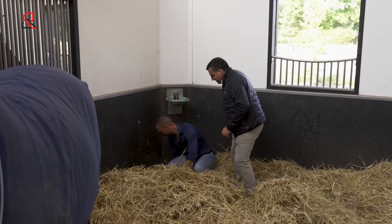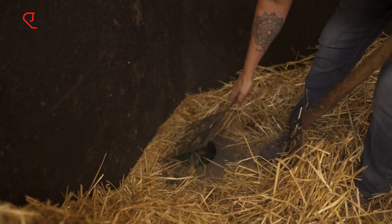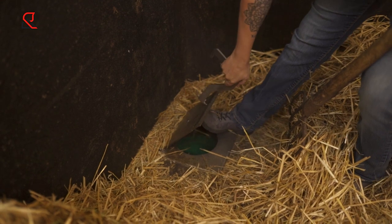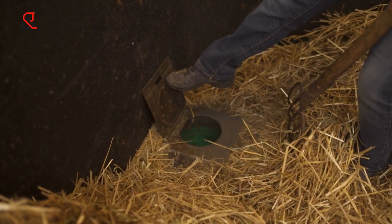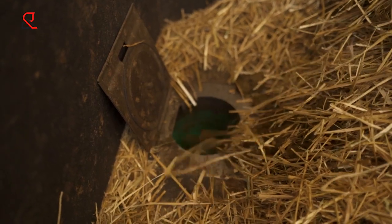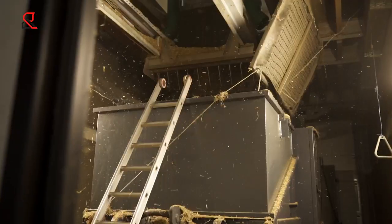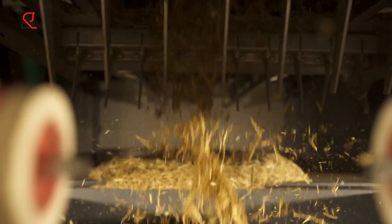Every stable here has a lid. You open the lid, and when you want to get rid of the manure and the straw that is filthy, a vacuum system starts running when you open this lid, and the manure ends up in the container in the building beside the stable. That's nice. Yeah, it works really well, and the grooms are very happy because they don't have to use wheelbarrows anymore. So it's actually a very good system.